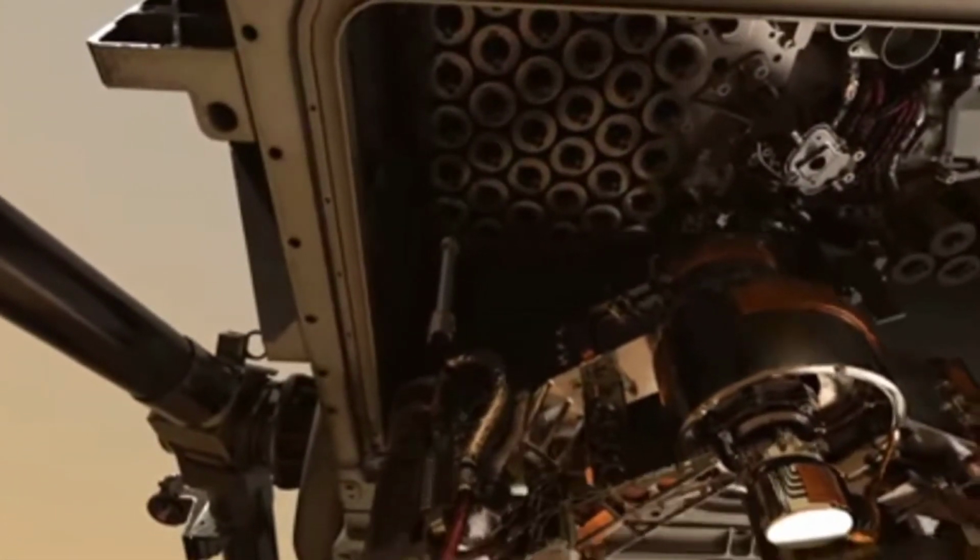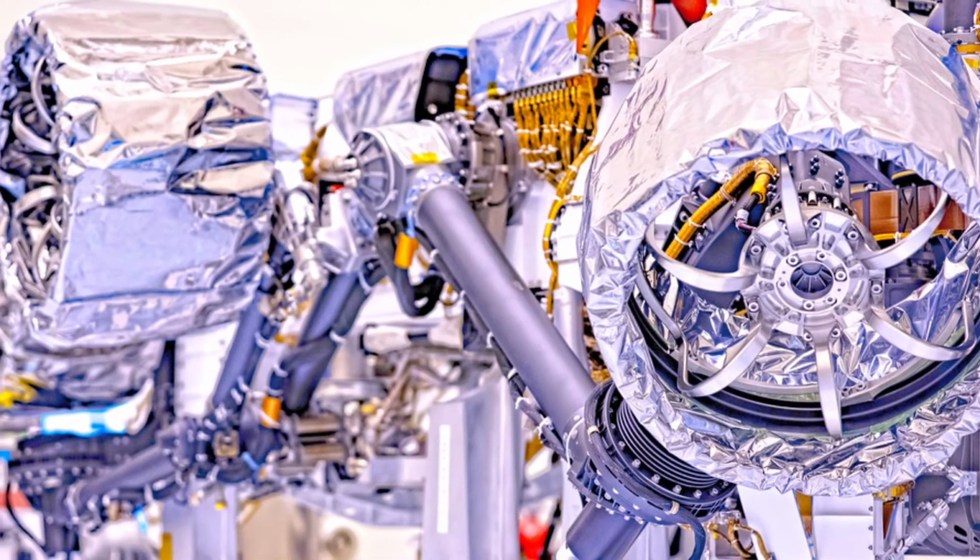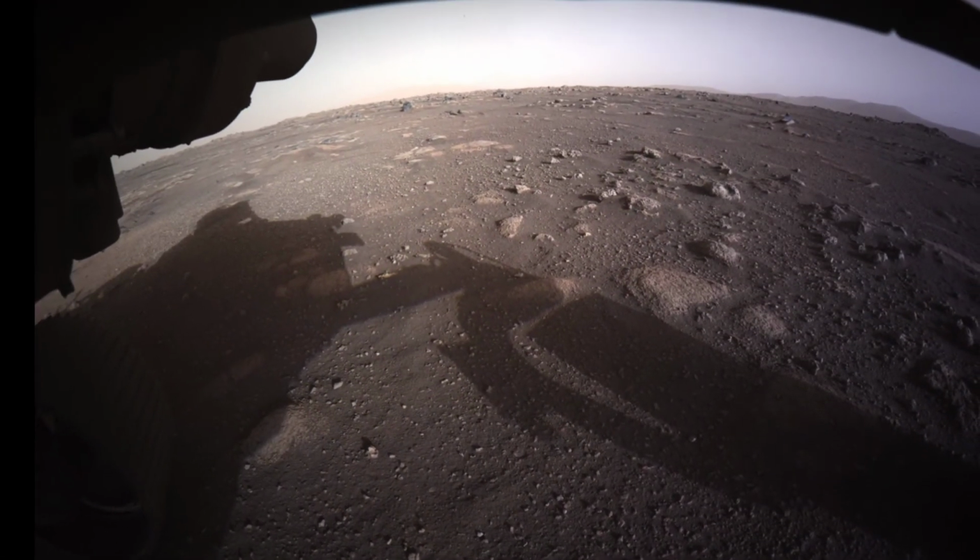The Mars 2020 Perseverance mission is part of NASA's Moon to Mars exploration approach, which includes Artemis missions to the Moon that will help prepare for human exploration of the Red Planet.